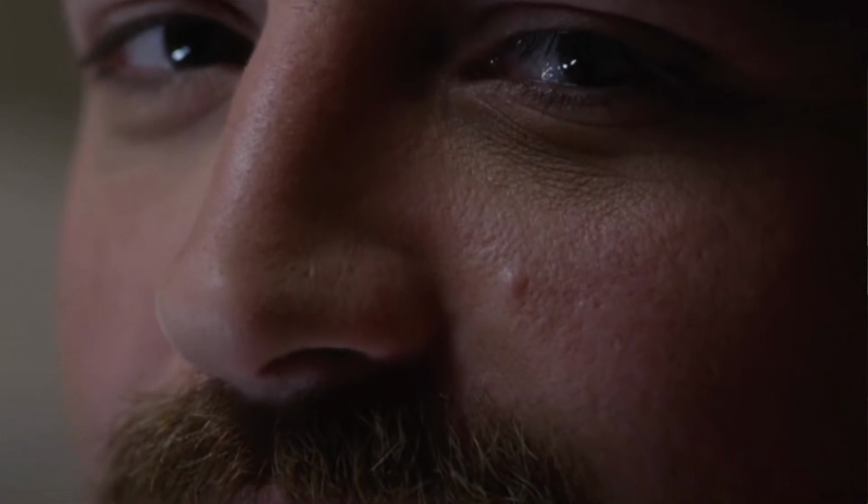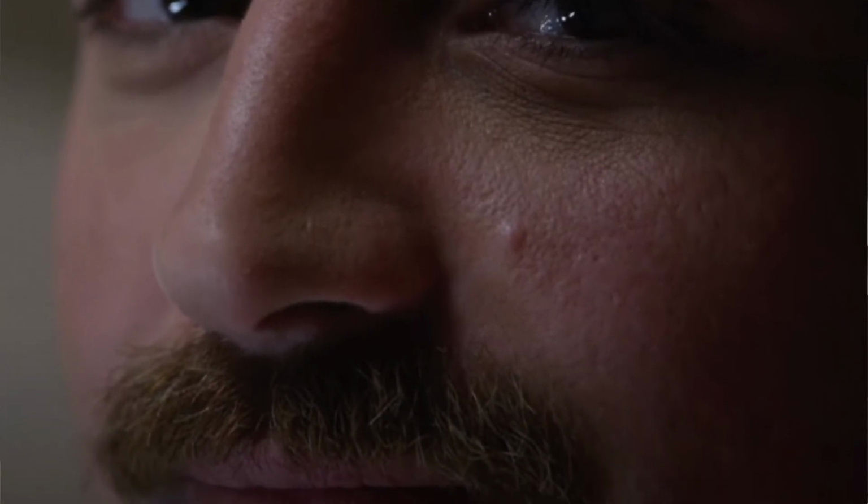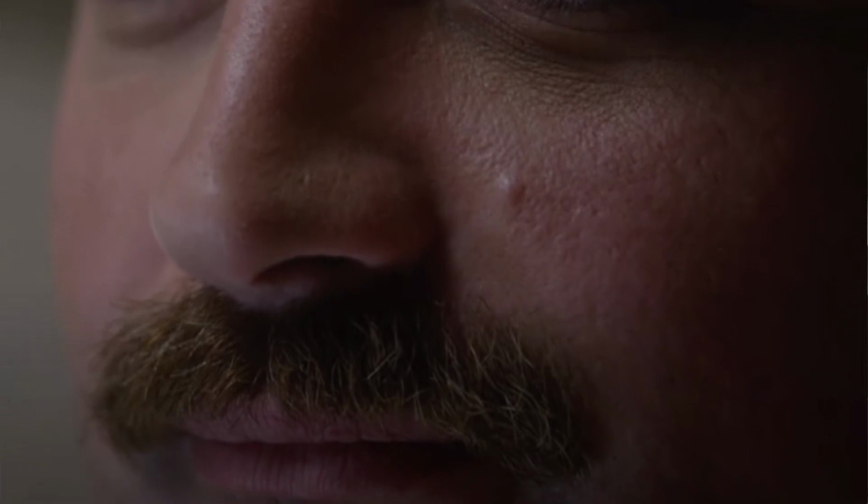Another photo here, the next one up close again. This one is in a dark scene. This is a night scene. And you can see that it is just bushy. It is just bursting out. I definitely think this is a very good mustache here.